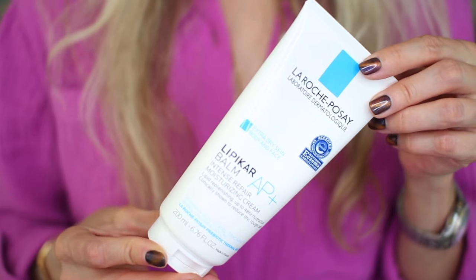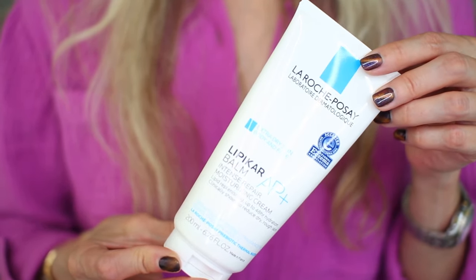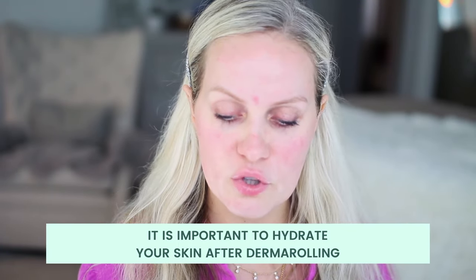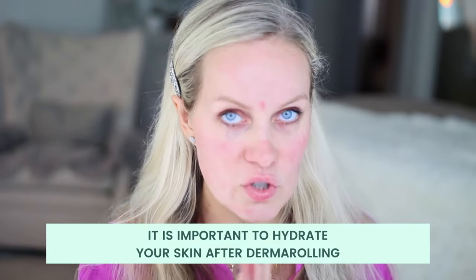If you need more hydration, use a hydration product, whatever you need. If you have extremely dry skin, get something super strong hydrating. If after microneedling you have extremely dry skin, use this. This is La Roche-Posay Lipikar AP+ Balm Intense Repair Moisturizing Cream for Eczema. This is gonna hydrate your skin like crazy. You will need hydration because you lose moisture when you have microneedling done, because some moisture in your skin evaporates. That's totally normal, don't freak out.